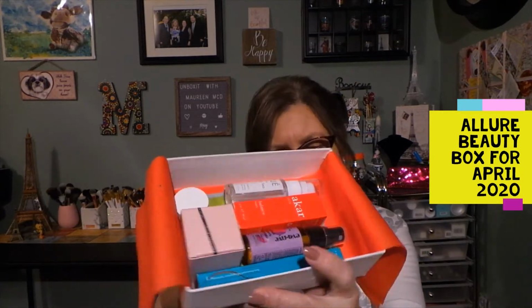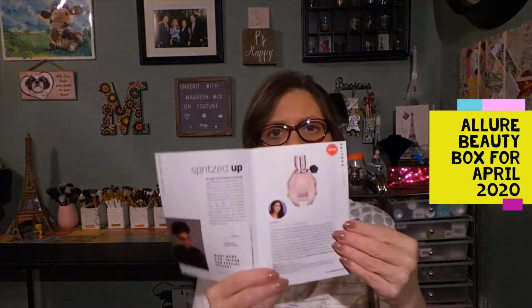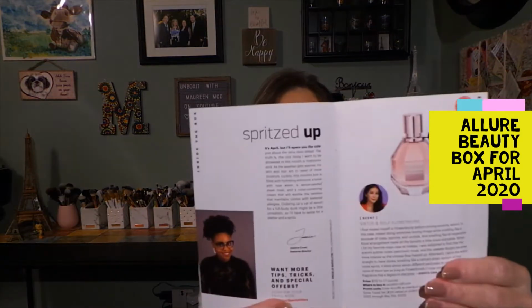This is what it looks like. You have a little card in here. And then we'll just open this up like this so you can see what's inside this month's box. And yes, it does give you information on the products. And if it's full size, it gives you the full size price, you know, where you can buy it and so forth. And it looks like, I guess they still do themes, and it's Spritzed Up. And let's get right into it.